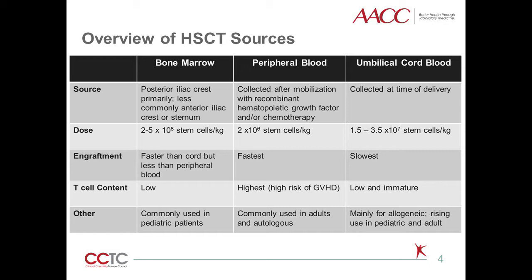It is derived by multiple aspirations of the posterior iliac crest of the hip. Bone marrow-derived HSCT have a low number of T cells, thus less of a risk of GVHD, and they engraft at a moderate pace. The use of peripheral blood as a source of these cells has replaced bone marrow for most autologous transplantations and a significant proportion of allogeneic transplantations, especially in adults.